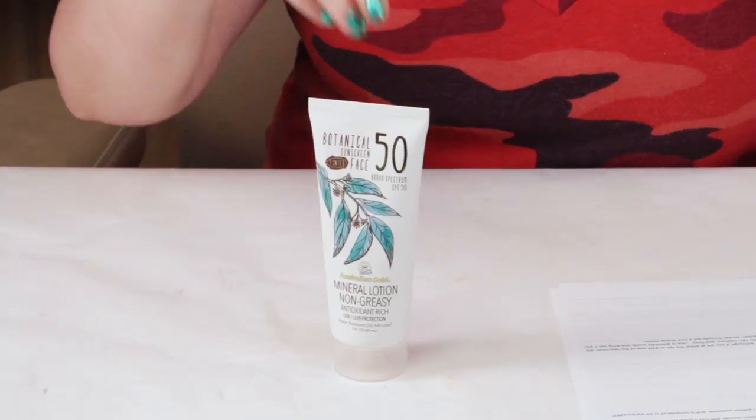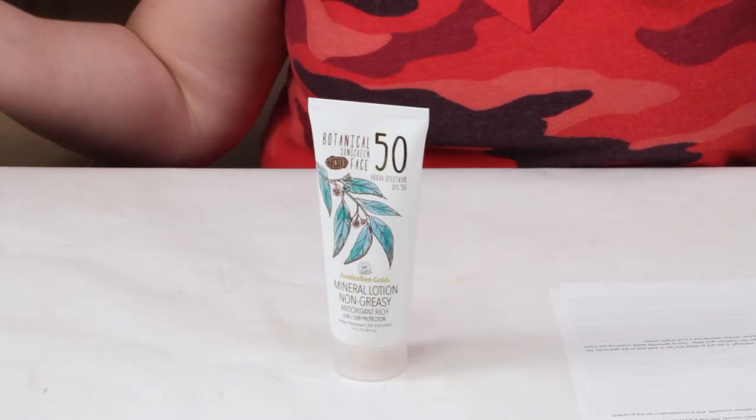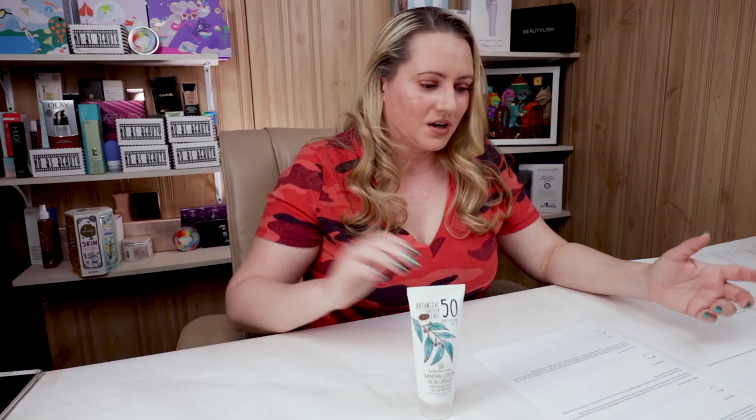The UVA protection factor. If you are a nerd like I am, if you go to their website, they have all the studies that they did. They did in vitro studies. They did in vivo studies. And you can read them all. It's very fascinating. If you're a dork, I read it for like half an hour. They did a lot of studies on the effectiveness of it, which is very nice.